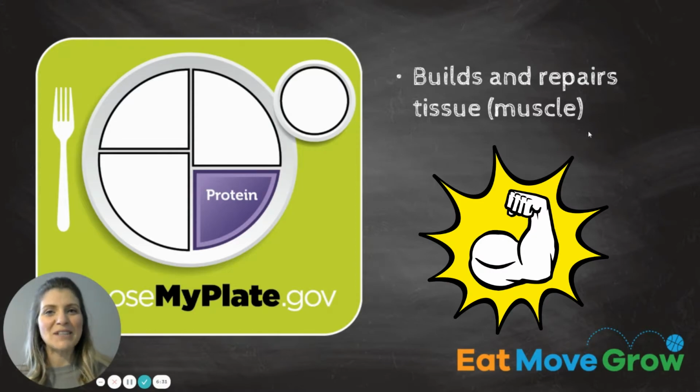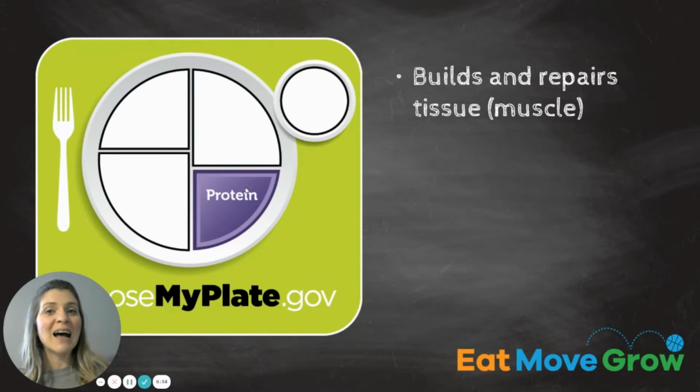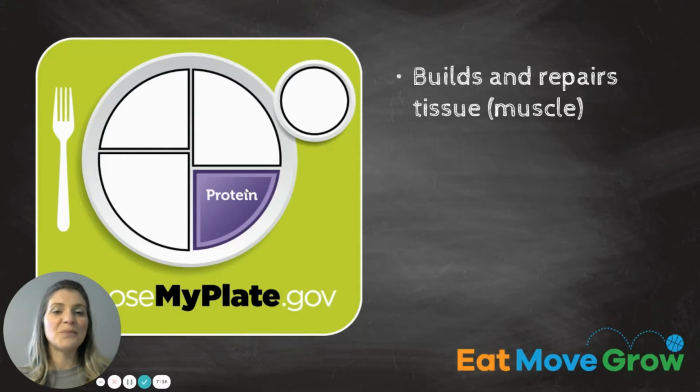A lot of times I get my students to say, show me your muscles, because our muscles are so important. And when we have muscles that are working and strong, that's when our body is going to feel at its best. Now, even though it's small in size on the MyPlate, there are many different things that fall under the protein category, such as nuts, beans, eggs, seafood, that would be fish, shrimp, crawfish, and so many more, as well as different types of meat like beef, pork, and chicken.